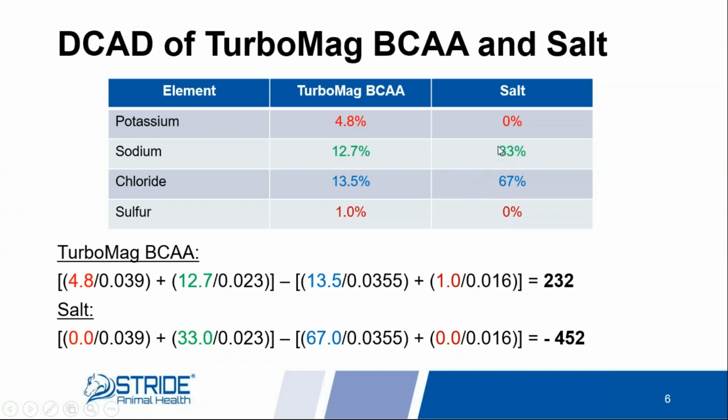But notice salt is actually, if we can go up here to the table, salt is 33% sodium, 67% chloride. So when you plug in, it's 0 potassium, 0 sulfur. So when you plug in your sodium and your chloride levels for salt into this equation, notice what the result is, a negative 452 is your dietary cation difference. So salt is actually an acidic supplement that's going to reduce your metabolic pH. And yes, salt, because of the sodium content, may stimulate your horse to drink a little bit more, but there's more to it than that, which we'll discuss as we go through.